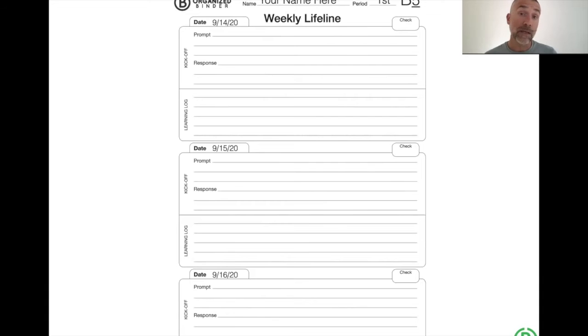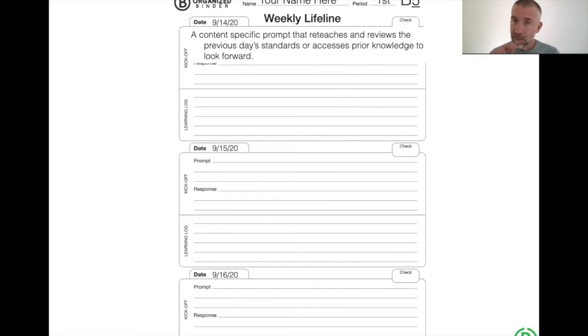And then when the bell rings or however you begin, you would show some type of prompt that would go here with this kickoff. Typically, how this is used is a chance to go back and revisit the key concept or objective or standard from the previous time I saw you, whether that's the previous class period, or if you're in a hybrid type of schedule, it could have been multiple days. And we need that, just coming back. It's not a quiz, it's simply a kickoff.